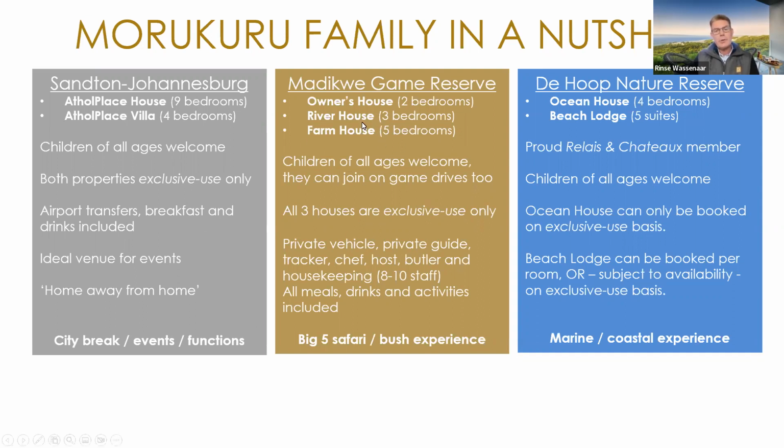Then in Madikwe Game Reserve, we've got 3 safari villas, Owner's House, the 2-bedroom house. River House is a 3-bedroom house, and Farmhouse is a 5-bedroom house. They all operate completely independently. Each of the houses has a private vehicle, is fully staffed, and all your meals, drinks, and activities are included.